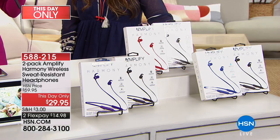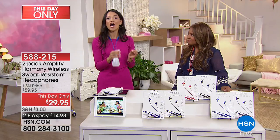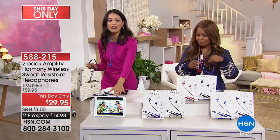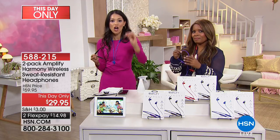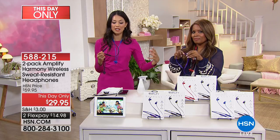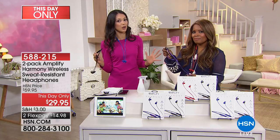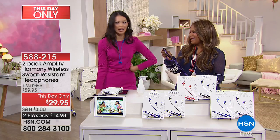This is going to give you 4 hours of unlimited listening time, 180 hours of standby time, and it's got that great battery meter. So on your device, it'll let you know how far along that battery life is coming, if you need to pop it in and recharge. The pairing process could not be simpler, which I think is always something we think about with Bluetooth. It's like, gosh, how is that going to get set up? What is that process?